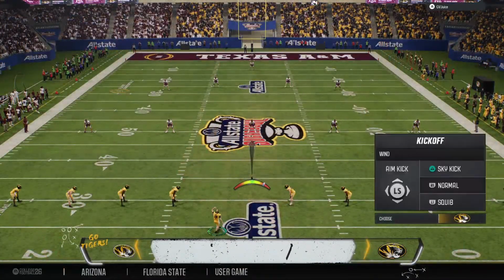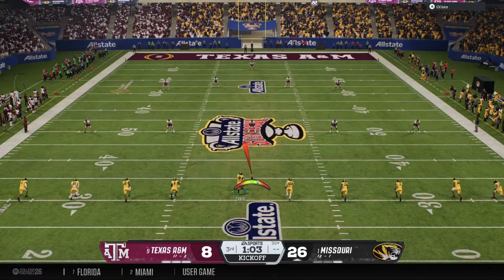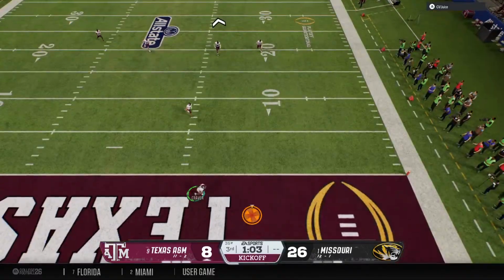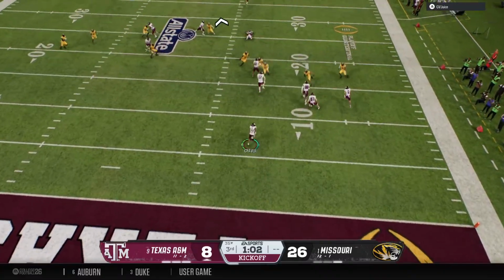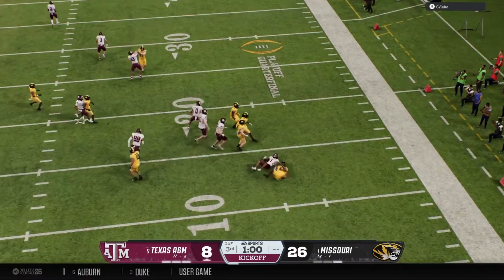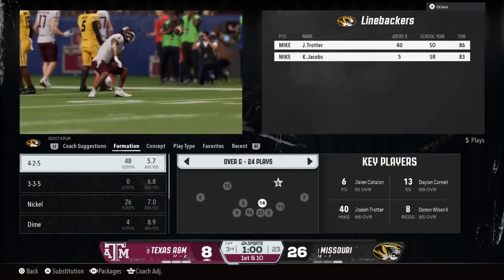Set for the kickoff here after adding to this big lead. And that one, my gosh, I mean, it's almost too easy. Nice kick. He's going to try for a return from a couple of yards deep in the end zone. Tackle at the 14. Not very good field position to start here.